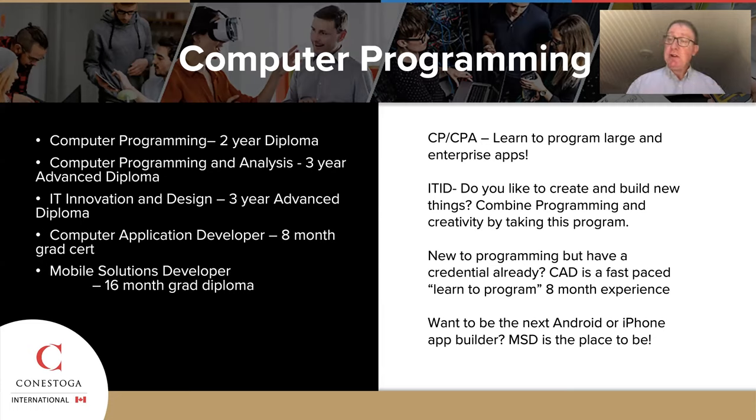If you already have a degree, if you already have another credential, such as an advanced diploma, we offer an 8-month program called Computer Application Developer. Now, what's really cool about this program is that it's built for people who want to learn how to program, but already have a credential. So you're focused, you're head first straight into, I'm going into this program with the objective of being a computer programmer when I graduate. So it's a wonderful way of quickly getting the skills focused just on computer science for those of you who already have an education to rely upon.